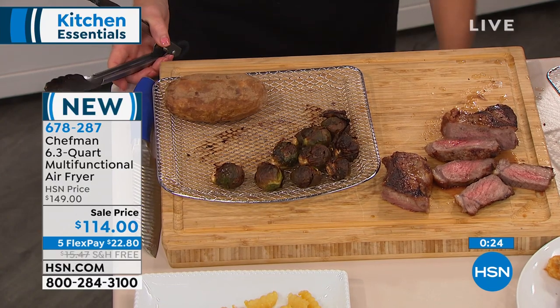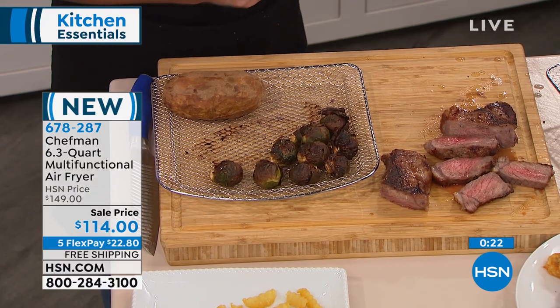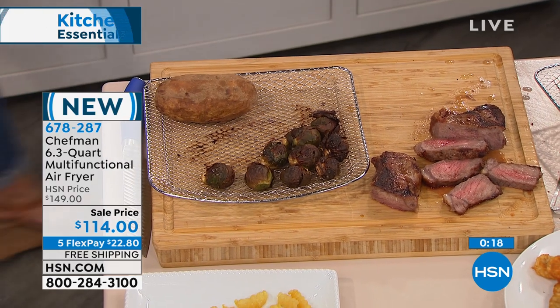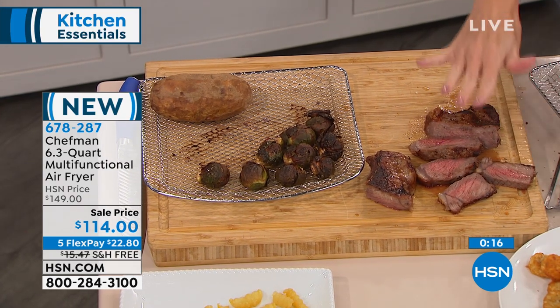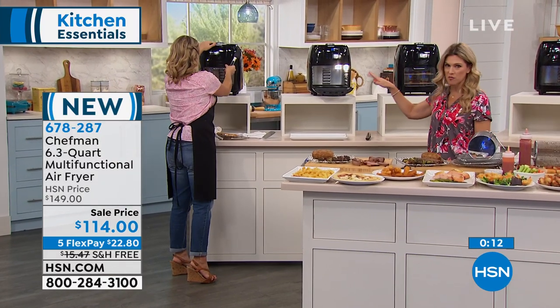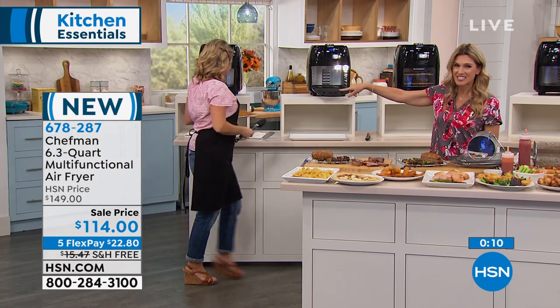You know what I mean? When you go to a fine dining steak restaurant and they don't cook your steak the way you want it, or it's not seasoned the way you like it, or you have to pay extra for the different sauce or the garnishments, this is how you eat gourmet every single day in the comfort of your own home with the Chefman. We put in the mozzarella sticks at the top of the show.